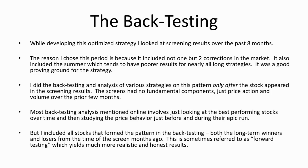Okay, but unless you go back and screen for those patterns, save the screen results, and then from that point forward, see how all the stocks did, not just the big winners of the past year, but the ones that didn't work out so well, then it's not as honest. The results are not as legitimate, I don't believe.